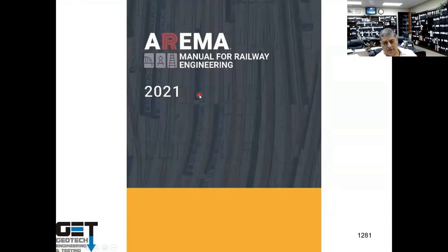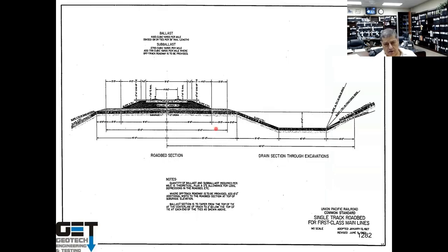These are the ballasts. You design these rail projects based on AREMA, the Manual for Railway Engineering, 2021. There's a big chapter on it. This is a typical design for Union Pacific, where you have your rail ties in here, you put ballast, and you put sub-ballast in there.